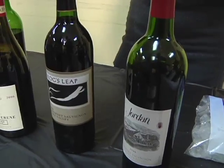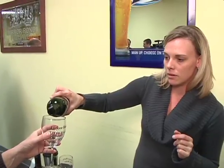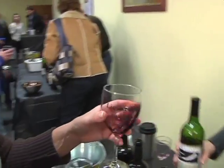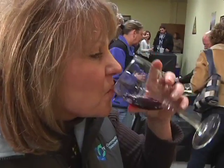This is Frog's Leap Cabernet. It's a Napa Valley Cabernet from the Rutherford region, and it's also more of a medium-bodied and balanced Cabernet. Cabernets tend to be fuller-bodied red wines. They have a lot more tannic qualities to them, which means they're drier when they're finished, and they have more of a big mouthfeel to them.